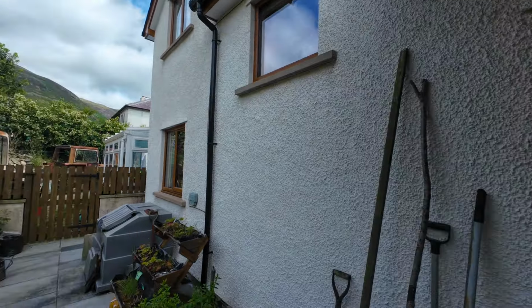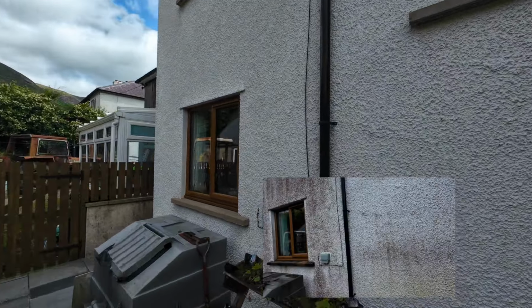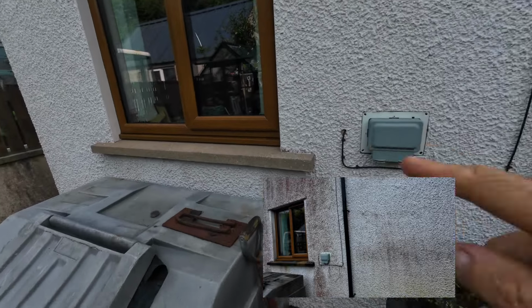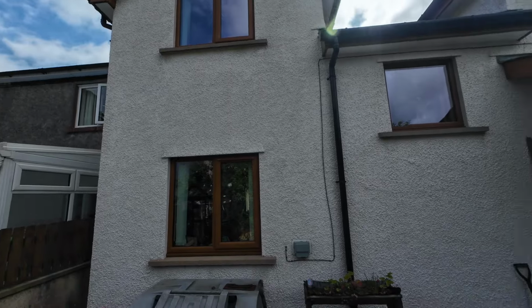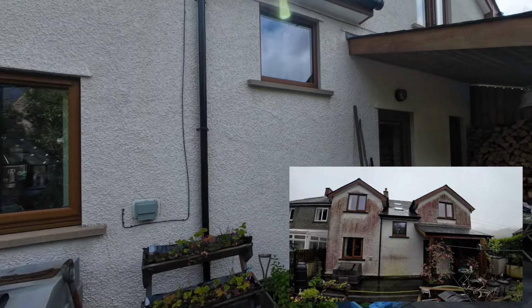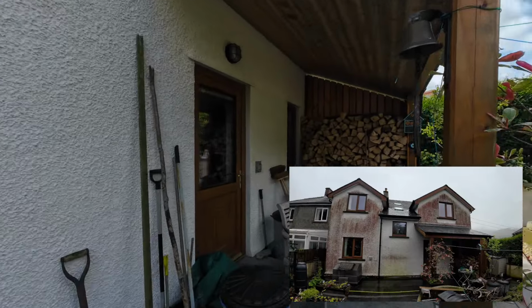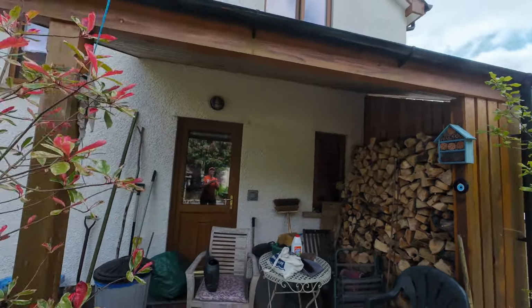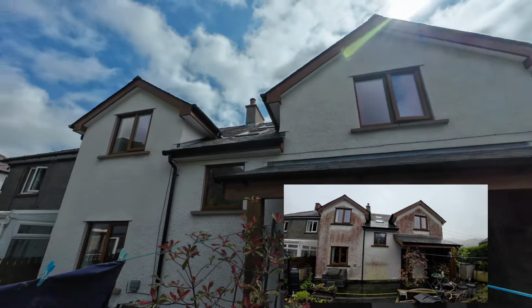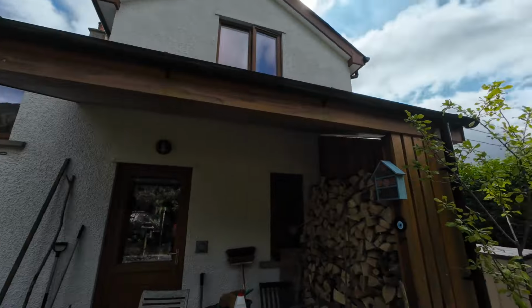So you can see it's really cleaned up very well. And the windowsills. Yeah, so we're really pleased with that. So it's looking very good.